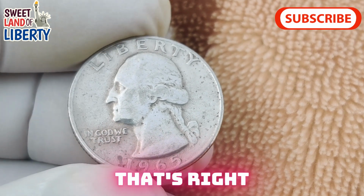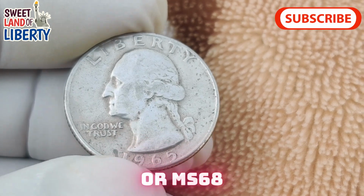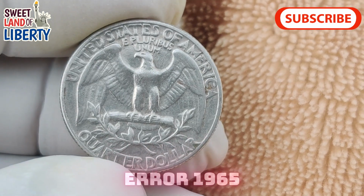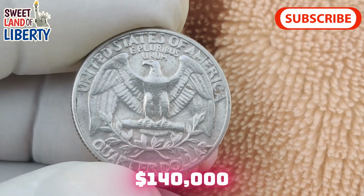That's right. In pristine condition, especially with a mint state MS-67 or MS-68 grading, one of these silver-error 1965 quarters has sold for up to $140,000.